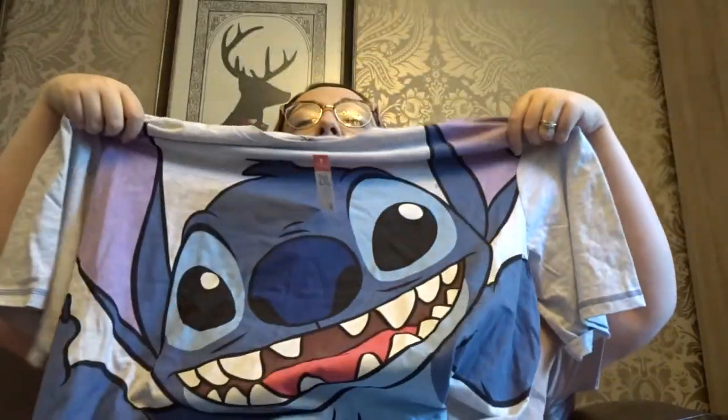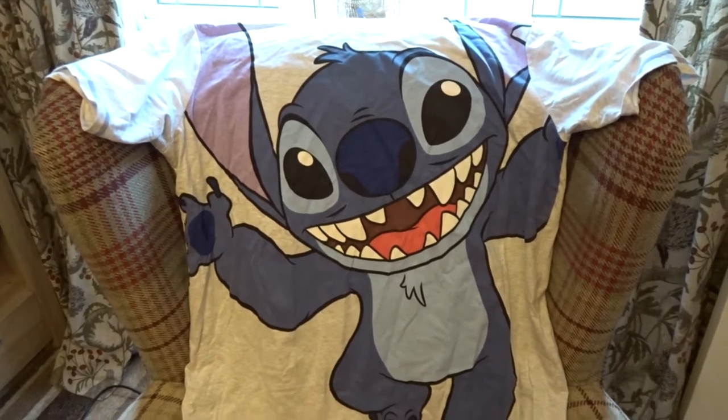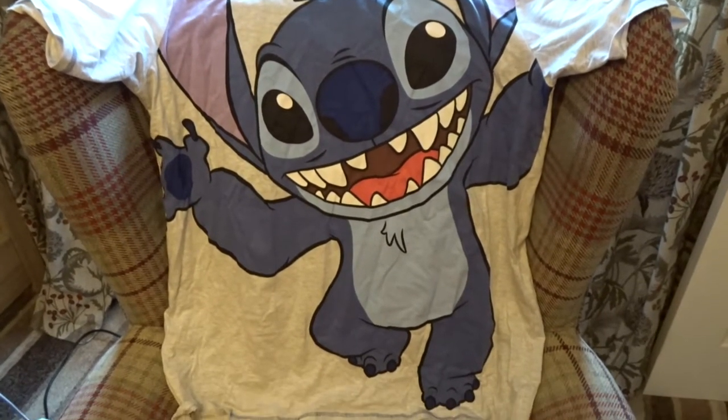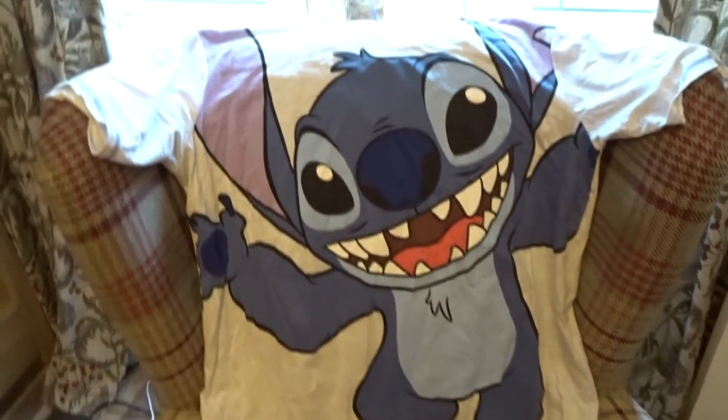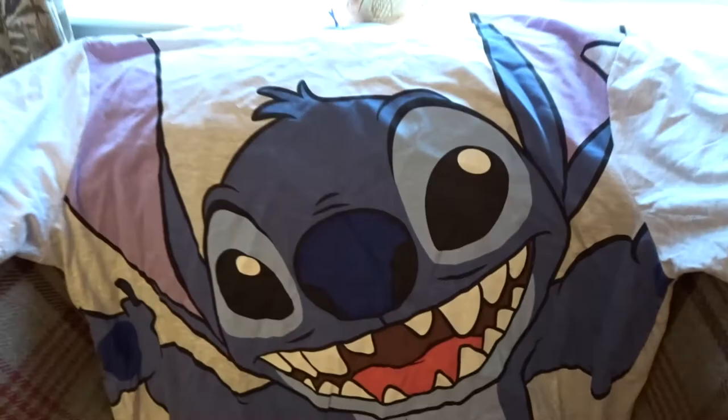So let's see if I can get him in shot. So it's just a big old Stitch face. And like I say, it is very long, because it is a night shirt. Again, it's in the bigger size, which I'm adoring at the moment. This is £8, and hopefully, I think I could get away with that as a t-shirt, but we'll see. A little Stitch tag, cute.